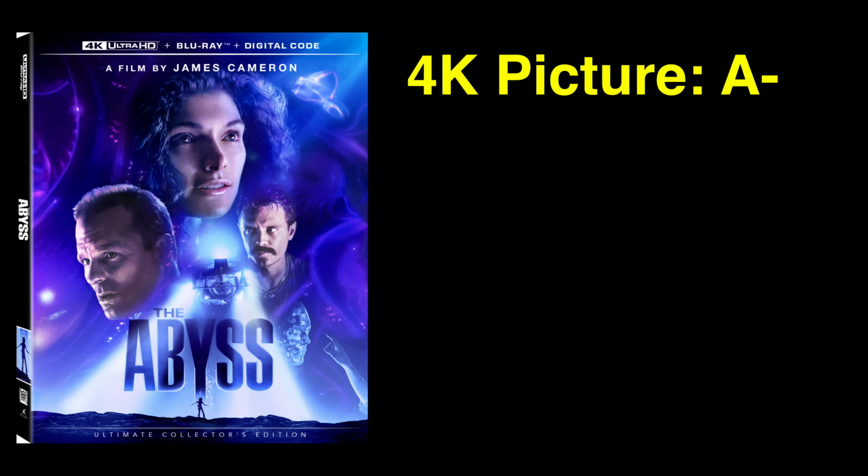For the audio mix, I scored this one an A. Not to be outdone, the Dolby Atmos is an absolutely worthwhile addition to the film. There is a plentiful array of audio cues, it's full of immersion, and it will please even the most hardcore audiophiles. Settle into that home theater and enjoy the experience.